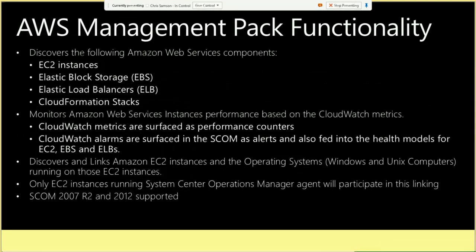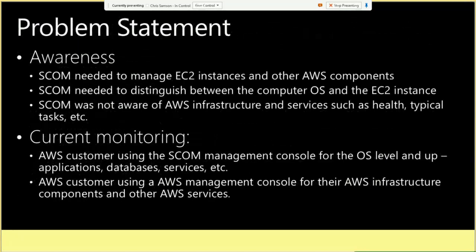So it needed to manage other AWS components, and the real difficulty and challenge was that it needed to be able to distinguish between the computer operating system, the applications running on top of the operating system, and the actual EC2 instance itself. That is where a lot of the work went, in terms of distinguishing the object model of where the instance was, because Operations Manager natively was not aware of any infrastructure underneath the operating system and application layer.